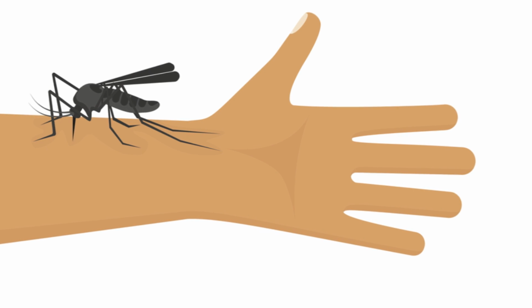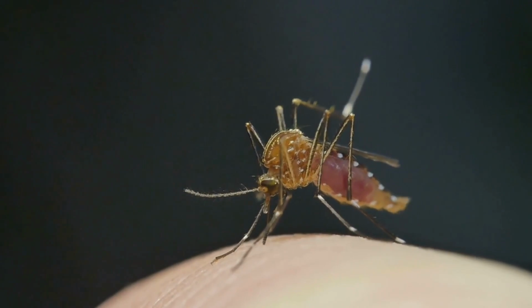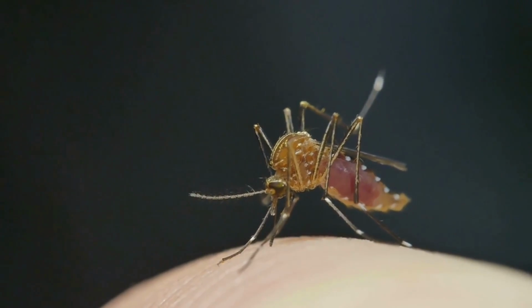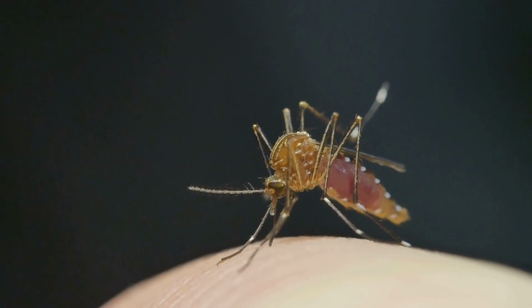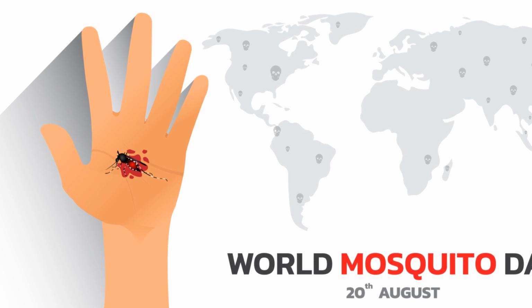Now, let's talk about how Zika spreads. Primarily, Zika spreads through the bite of an infected Aedes mosquito. These mosquitoes are aggressive daytime biters, but they can also bite at night. Once a mosquito is infected, it can spread the virus to other people through bites. It's also worth noting that Zika can be passed from a pregnant woman to her fetus, and through sexual contact.